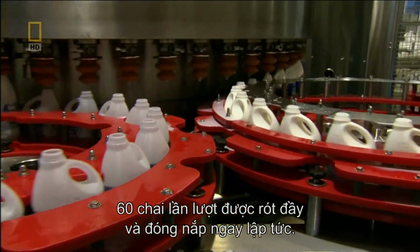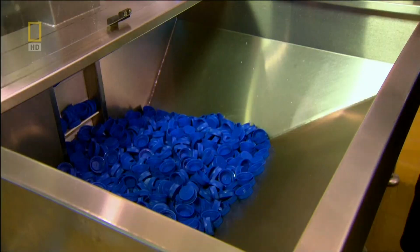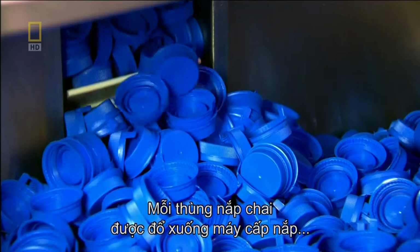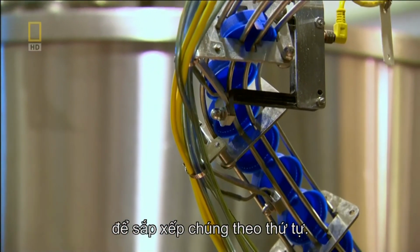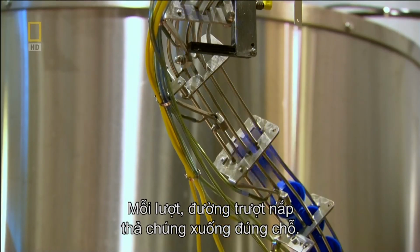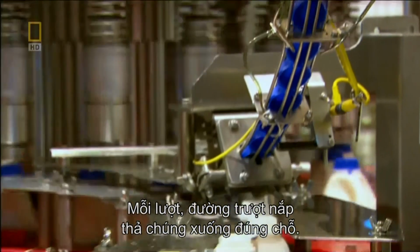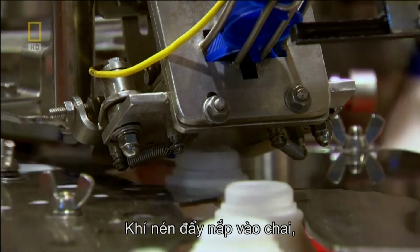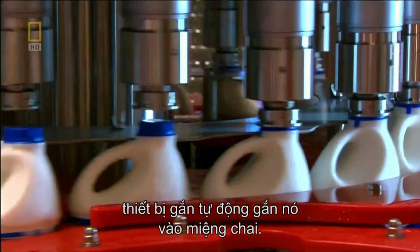60 bottles are filled in one rotation and they are immediately capped. A box of bottle caps is dumped into the cap feeder, which sorts them into order. In single file, the cap chute drops them down into place. Pressurized air pushes the cap onto the bottle, where upon contact, a spring dispenser attaches it automatically to the rim.